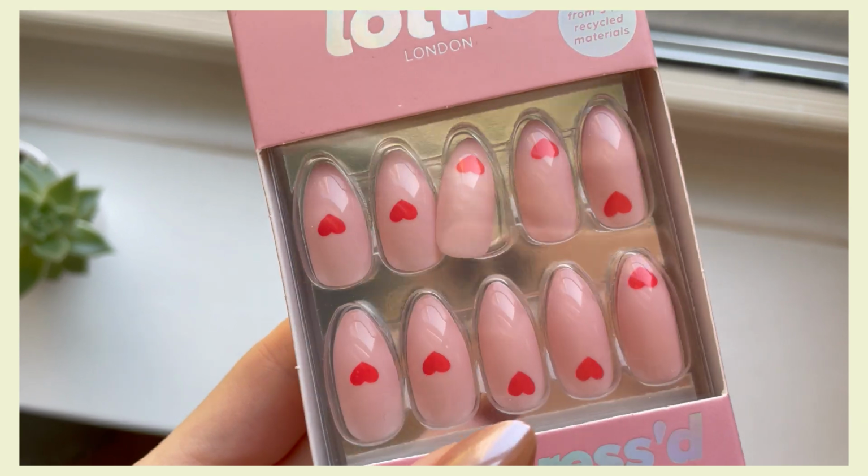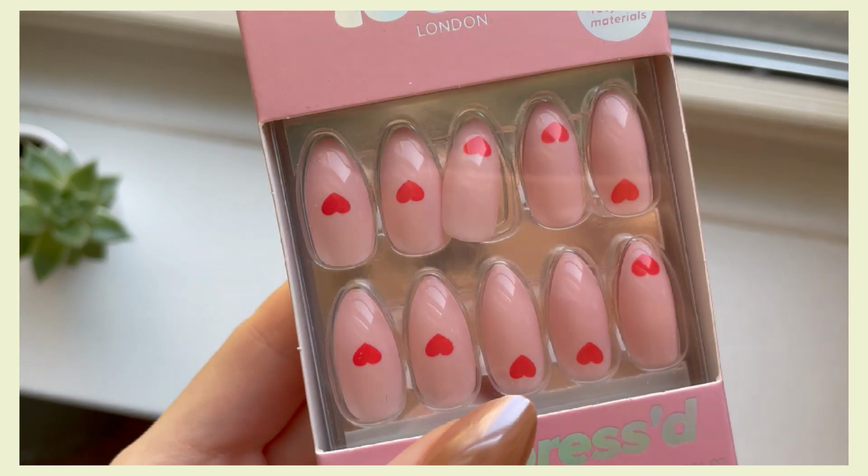That is, until I found the Lottie London press-on nails. And these are some of the most affordable ones. These are like $7 to $8 for a pack. And they are so similar to my Glamnetic nails, you guys. The shape of the nails, the thickness of the nail, and the designs. That's the other thing. A lot of more affordably priced press-on nails, the designs I don't enjoy as much. Lottie London has so many fun ones.